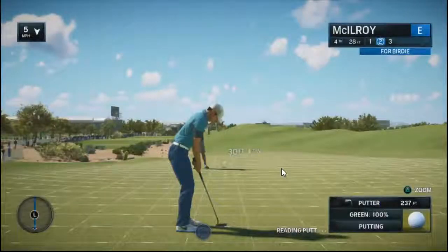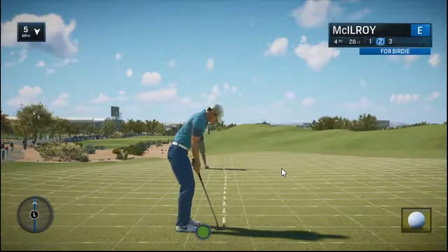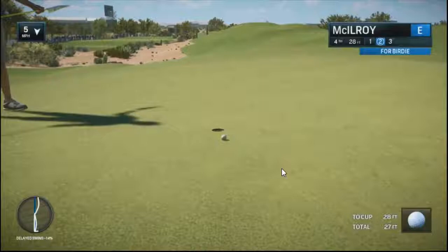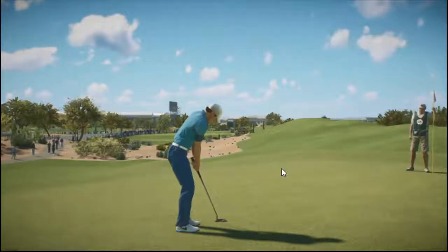Frank, this would be a nice way to jumpstart the round. For birdie. His momentum can quickly go in the right direction if he makes this. Get in the hole. You couldn't ask for much more than that, except to make it. And getting ready for the putt. Still even par for the day.